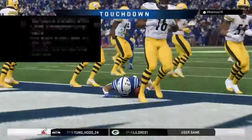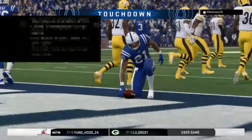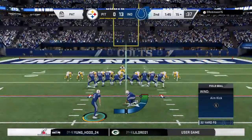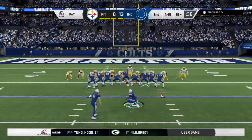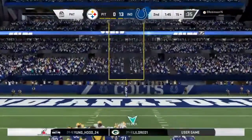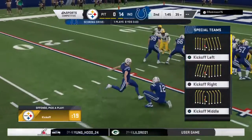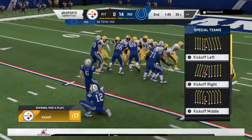And he'll get into the end zone. Touchdown, Indianapolis. Nyheim Hines. He scored on the ground and through the air. And the Colts, they add on to their advantage. Elliott good with the PAT. And that'll make the score 14-0.